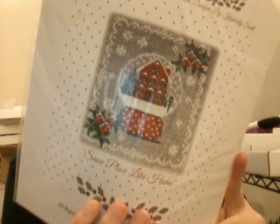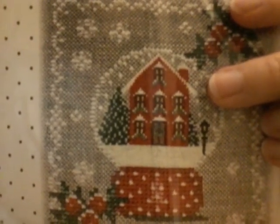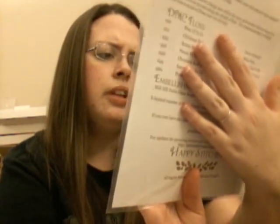Anywho. Ooh, this one does call for beads. So we'll see how that goes. Supposedly these are supposed to be petty point. The real tiny, little globe parts, I think. So we'll see how that goes. I think my grandma would really like that.